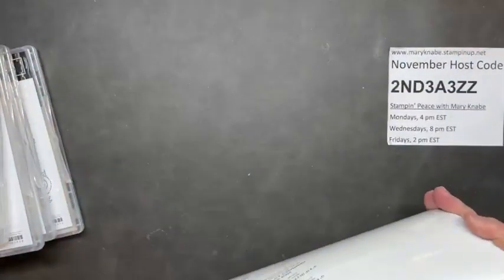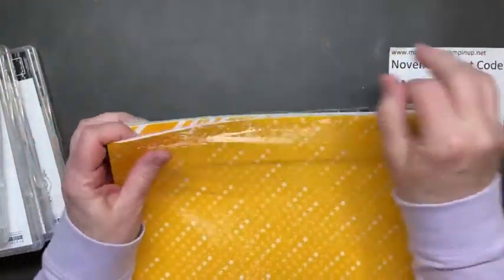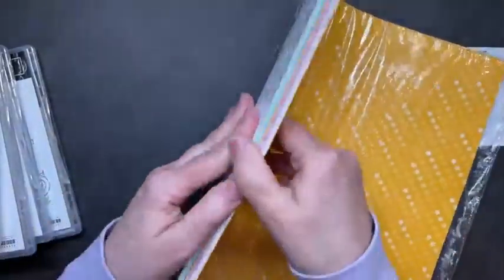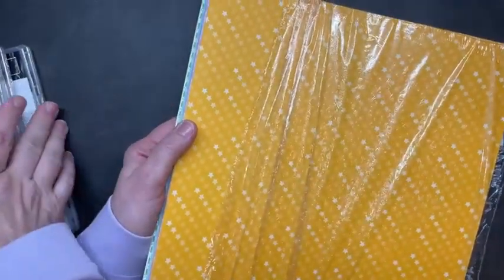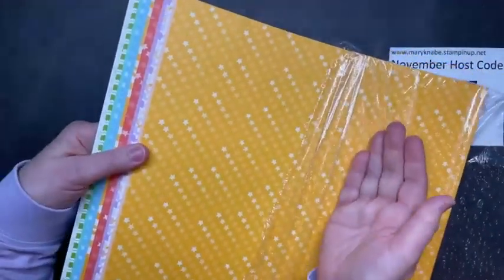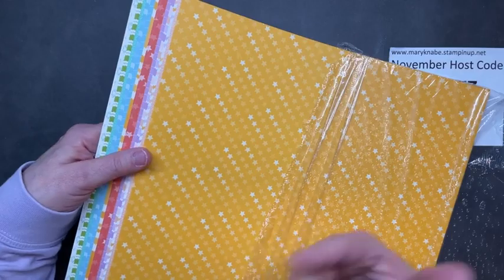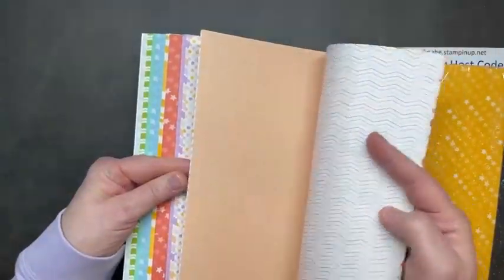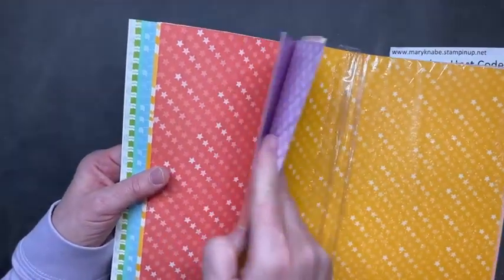Now this you can get, make sure I have the right one, Dandy Designs DSP package of 48 12x12 sheets. You can get this with a $100 purchase. Now think about this. This is a $30 value. You can only get it by spending $100 and getting it free as your free choice. But think about that. You'd be getting $130 of product just by purchasing $100 in other products. So really fun, super versatile. There's bright colors, there's soft colors. It's one of those that I would say there's something in it for everybody.